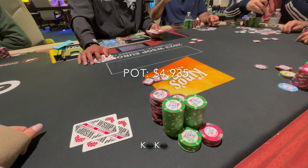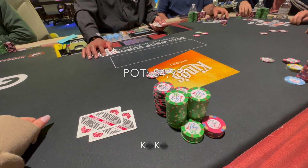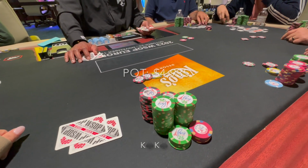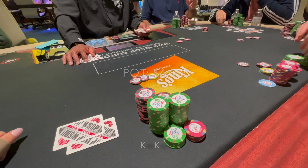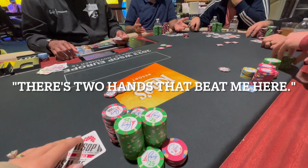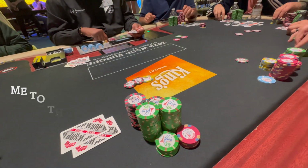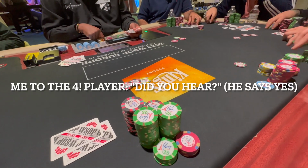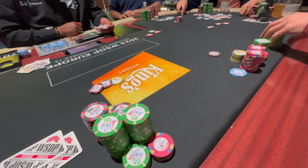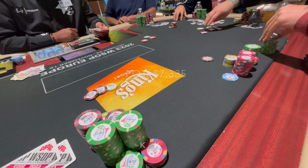Action is back on the potentially inebriated initial raiser, and this is when this hand starts to go completely sideways. When he says this: "Two hands that beat me here." He's looking at me. He's looking at you like, what do you want from me? He just said his hand. I love this hand. Did you hear? Okay. And after saying that, he flats the 4-bet. Well, this is weird.